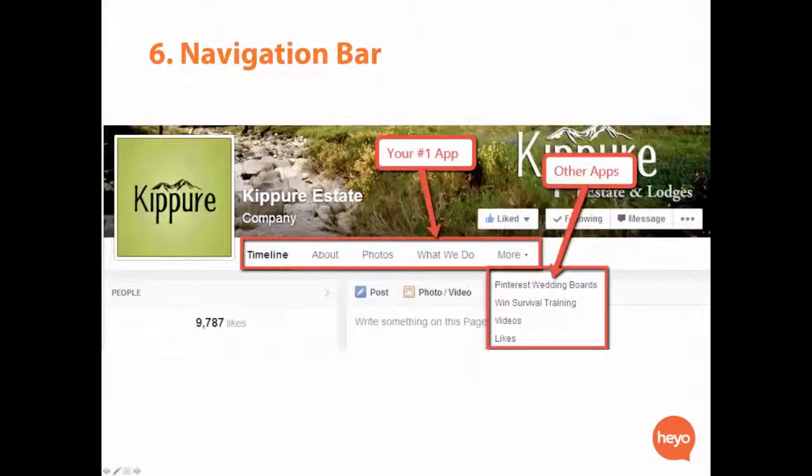And the last thing that's really important for you to know about is this new navigation bar. So this is significantly different than what it used to look like, but it'll feature your timeline, your About section, photos, all your applications. Okay, so you'll be able to feature one application right here, and then all your other applications over here on the right.